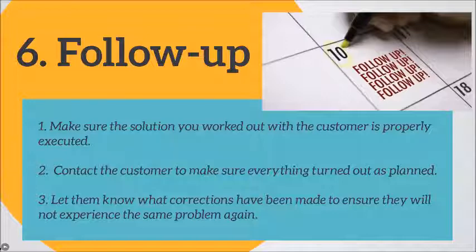turned out the way that they wanted it to, and let them know that, hey, just so you know, because of this, we've changed our policy about such and such. If you've made a change, let them know that you've made a change and assure them that it won't happen again. Does that make sense?